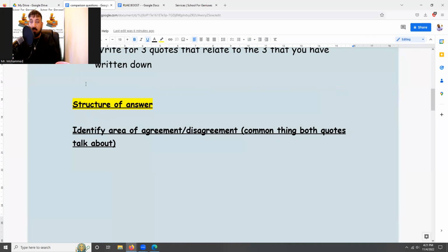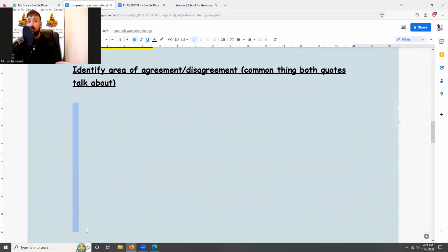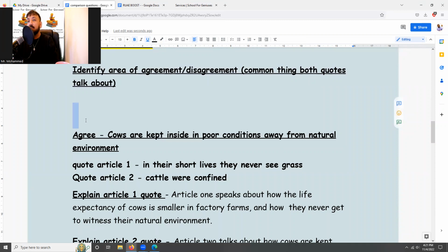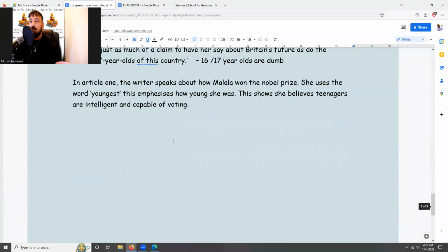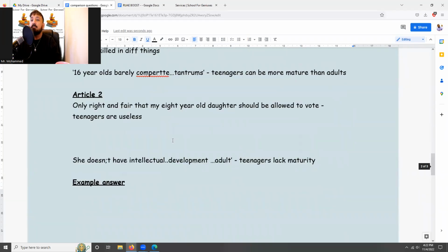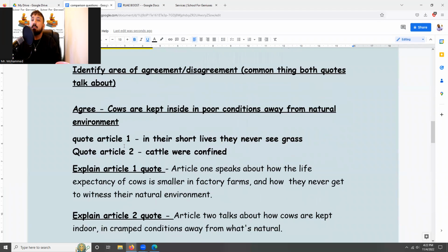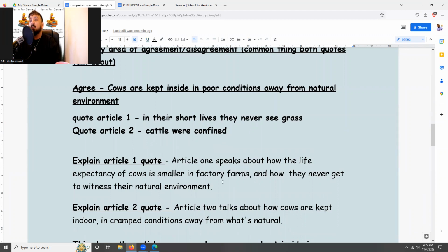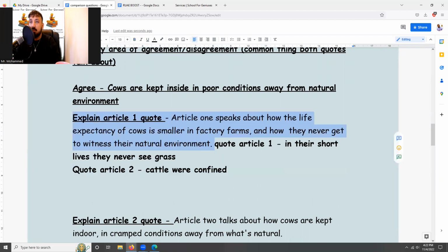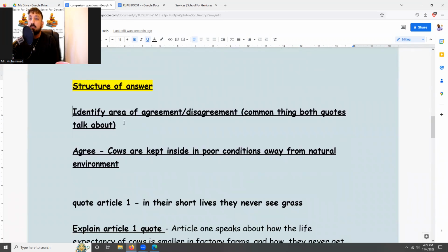So here is the structure of your answer. Go ahead and write these down. And let me see, is there an easier version? Okay, here you go. I'm going to flip this around a little bit just to make it a bit simpler. Okay, so the first thing to write down. Okay, cool. So here's what you do.